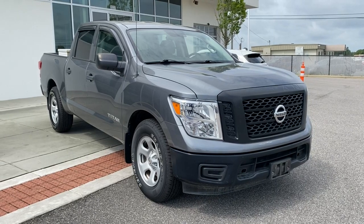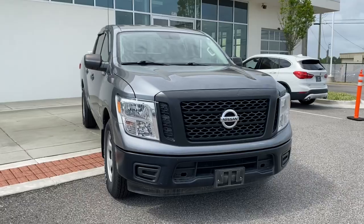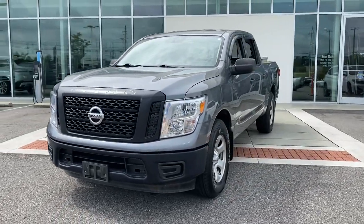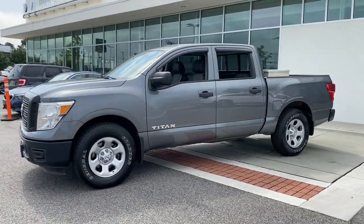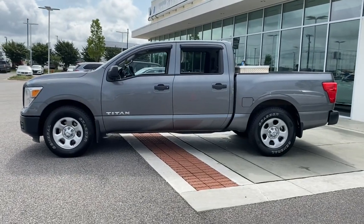Check out this 2017 Nissan Titan. With less than 70,000 miles on the odometer, this vehicle provides excellent value. Get the job done right with this mighty Titan. Full-size strength meshes with interior refinement and the latest tech to give you the edge in all your endeavors.